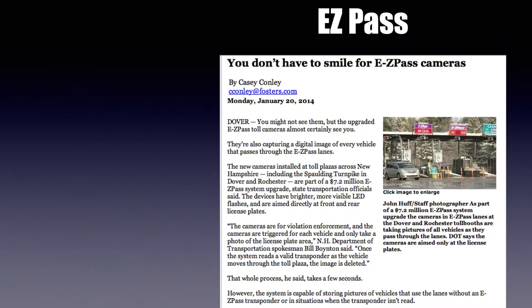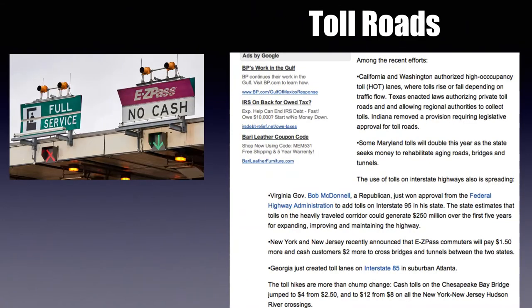But if it has no transponder, then it's going to take a picture and send a bill to that registration address. Remember, we talked about registration in your glove compartment. So they're going to run the plate, find out who lives at that house, and they're going to send a ticket. And notice at the very bottom here, it says, however, the system is capable of storing pictures of vehicles that use the lanes without an Easy Pass transponder. And now what happens in states, if you don't have a transponder, they're going to still mail you your fee. All right. And this kind of basically goes through how different states are handling it now.